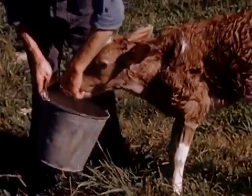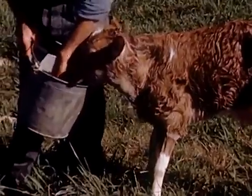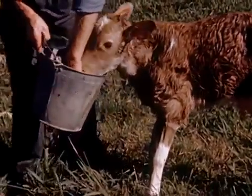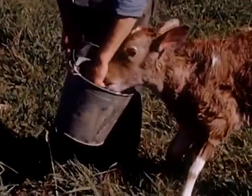First, the babies must be taught to drink from a bucket. Special things like calf meal are added to their diet, like a baby's formula. This baby already trusts Ed.